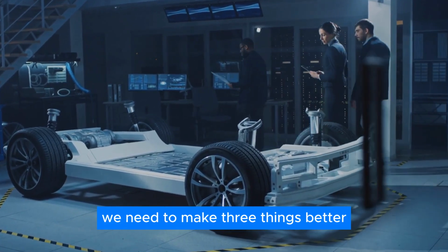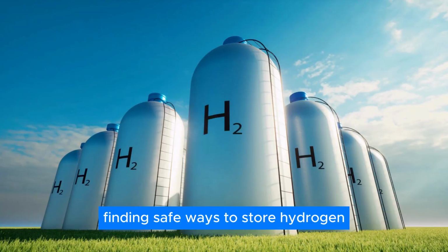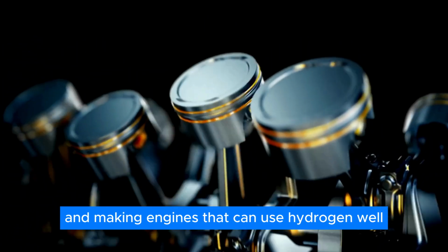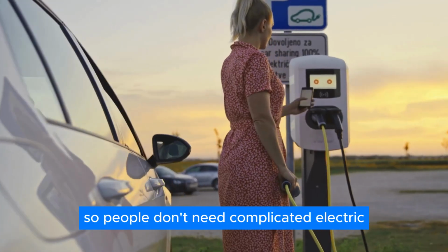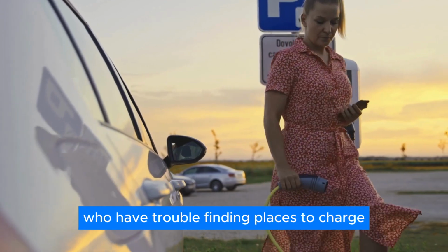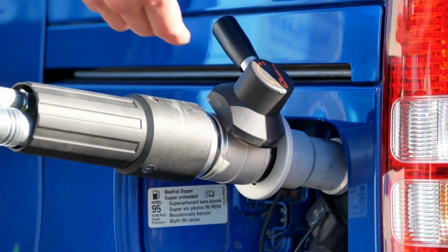We need to make three things better: splitting water so we get more hydrogen, finding safe ways to store hydrogen, and making engines that can use hydrogen well. We want to make things simpler so people don't need complicated electric or hydrogen systems. This helps electric car users who have trouble finding places to charge and makes refueling easier.